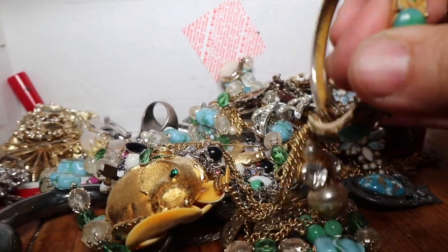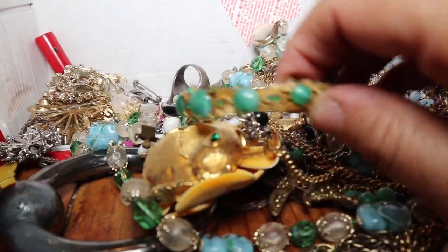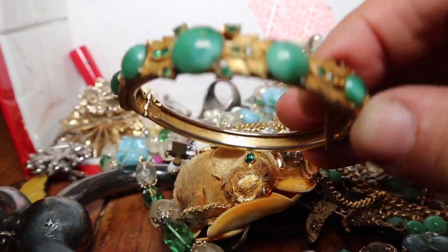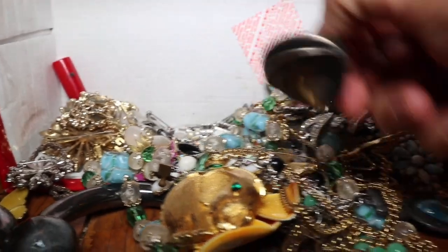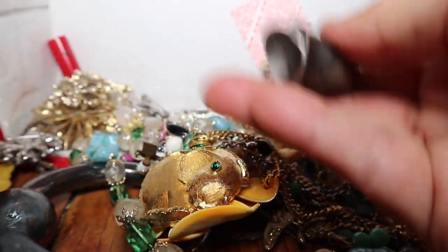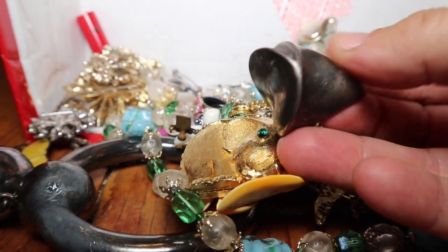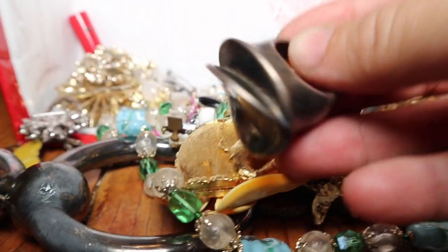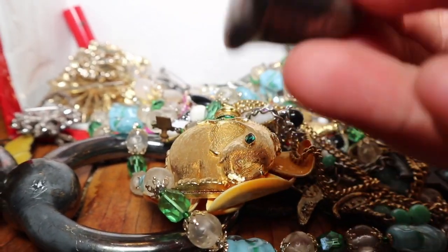Next I got this. Some of the pieces got a little bit tangled, but let's see. Next I got this nice cabochon, looks like sort of Peking glass revival bracelet, bangle bracelet. I think that this is sterling, very heavy. It looks like it might be that electroform sterling, but I don't think it is, because I think the weight is just too heavy, but very modernist, clean line looking, very heavy.